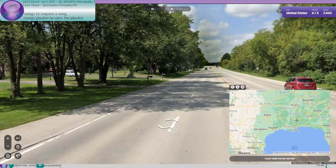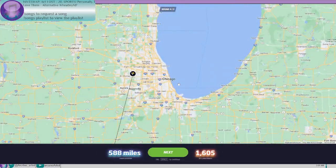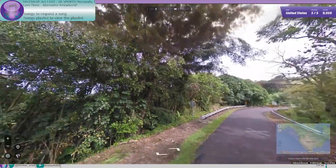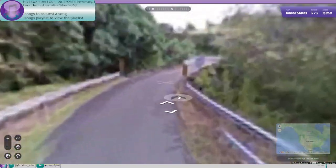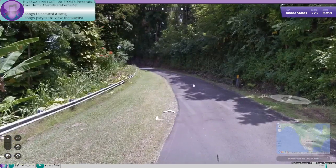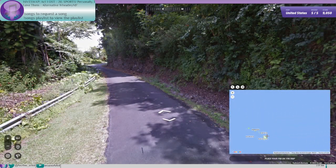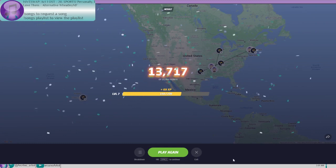This seems vaguely like it could be somewhere in the south, so maybe around Mississippi. No, it's Chicago again. Alright, I'm gonna guess that this time it's Hawaii. And I actually guessed Hawaii this time, and it was correct.